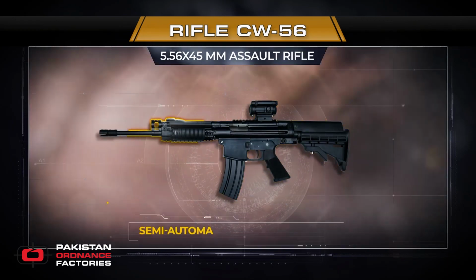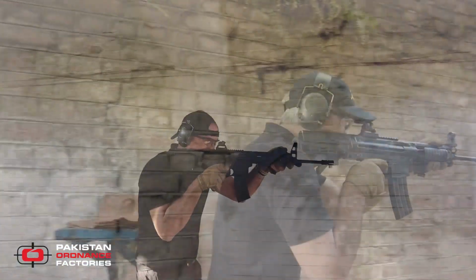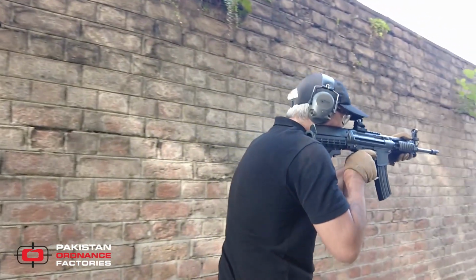Available in semi-automatic and full automatic modes of operation, the CW56 is ready to prove itself in tactical operations.